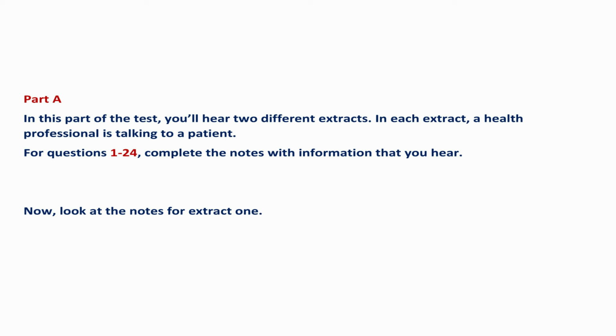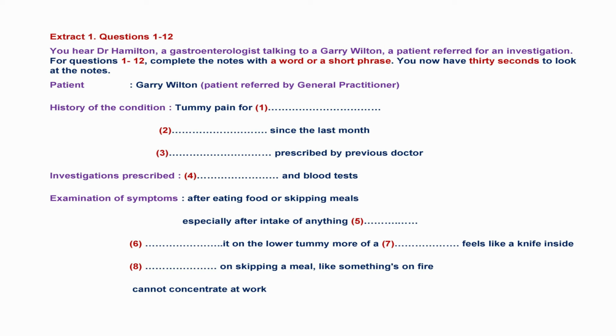Part A. In this part of the test, you'll hear two different extracts. In each extract, a health professional is talking to a patient. For questions 1 to 24, complete the notes with information you hear. Now look at the notes for extract 1. Extract 1. Questions 1 to 12. For questions 1 to 12, complete the notes with a word or short phrase. You now have 30 seconds to look at the notes.